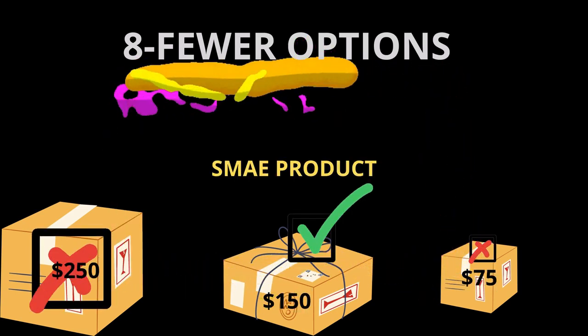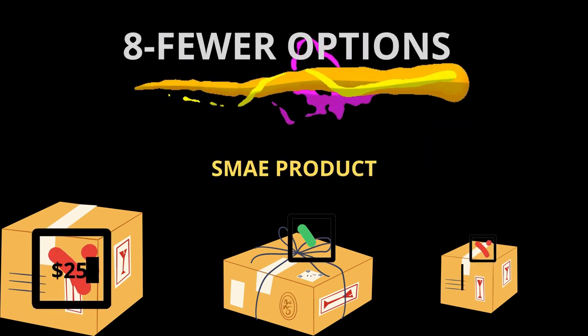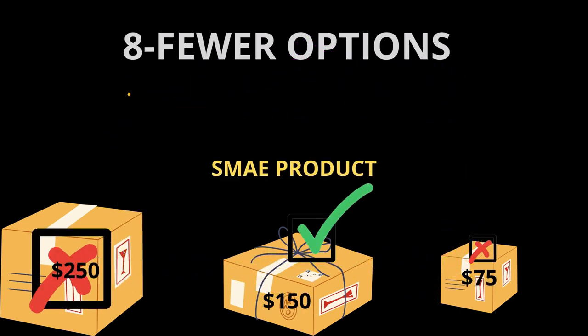Same goes for design variants, shipping options, and all other decisions your buyers have to make on your store. Less really is more when it comes to making decisions.